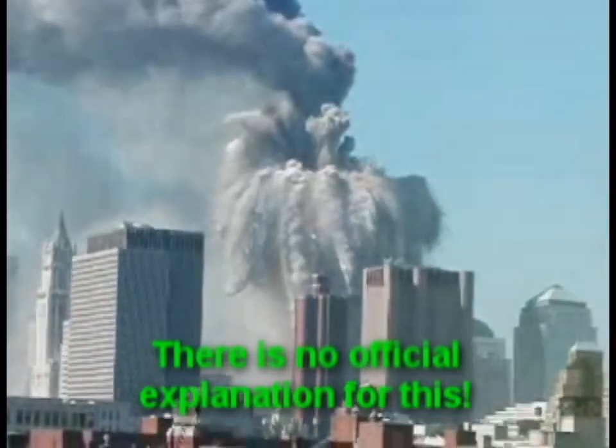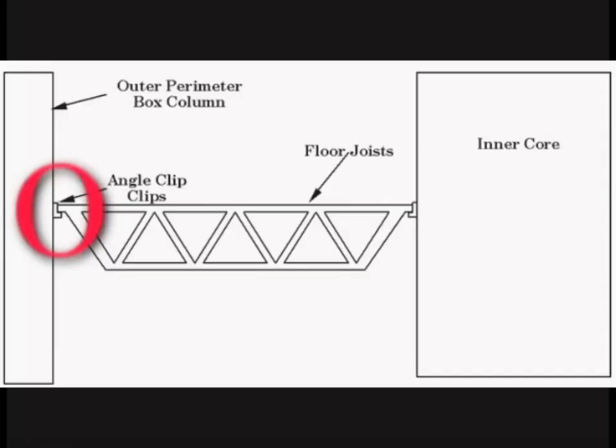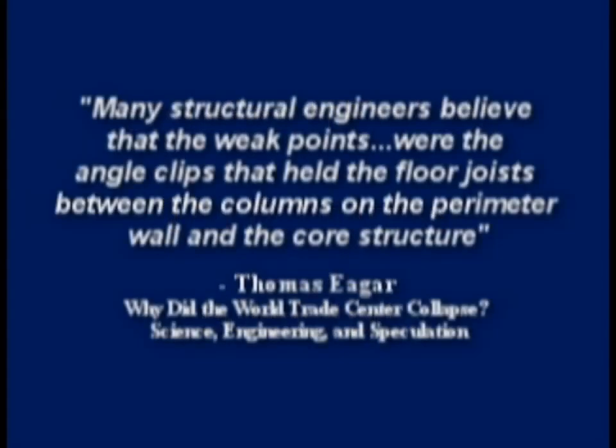So here we are many years later with no official theory given for the total collapse of the Twin Towers. Since they can't explain the entire collapse, can they at least tell us how the collapse started? After detailed study, the experts said that the floor truss connection to the columns failed first. Many structural engineers believe that the weak points were the angle clips that held the floor joists between the columns on the perimeter wall and the core structure.